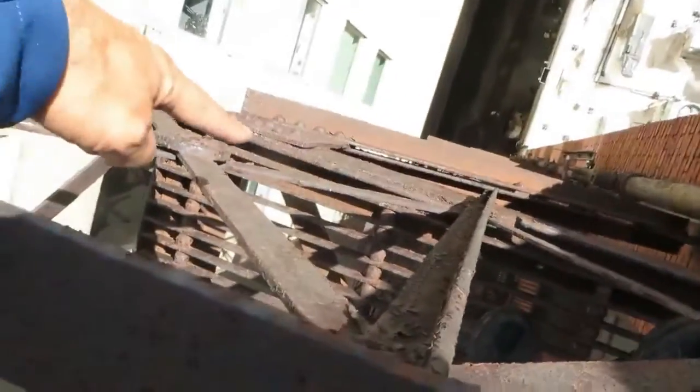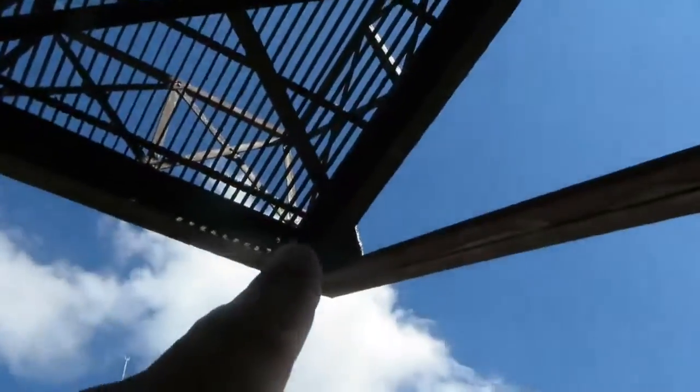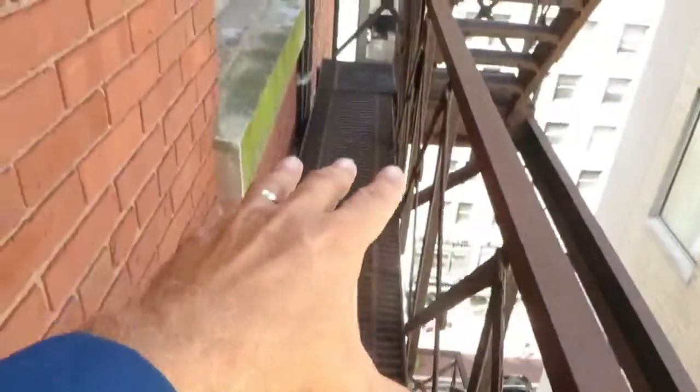So look, rust jacking, and it gets only worse as it goes down, much worse as it goes down. Entire fire escape here, the outside rust jacking and all the connections, major. Look, this whole platform here is not safe. It's rotting and it's already dropped right there. So let me walk down a little bit. I'm going to walk backwards.